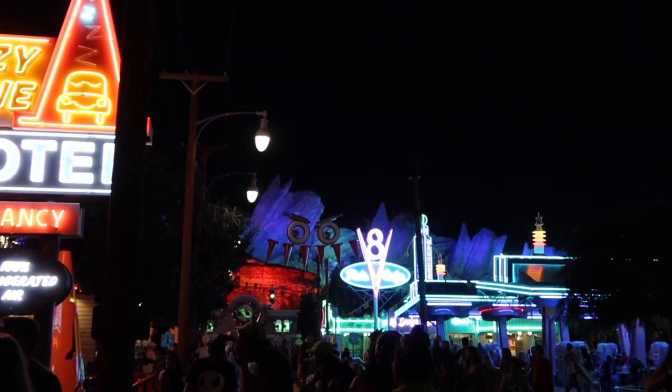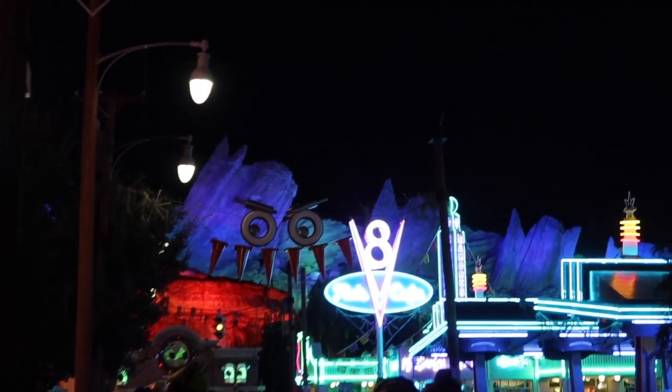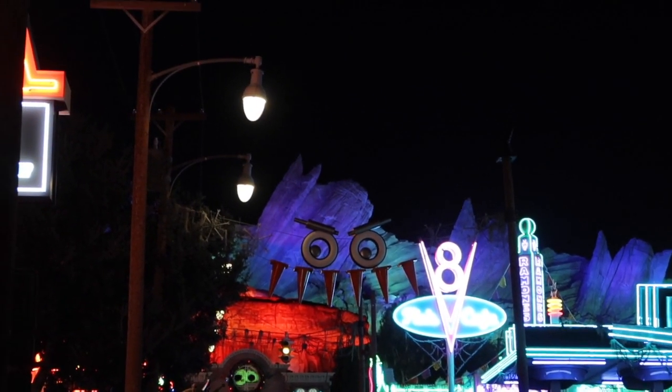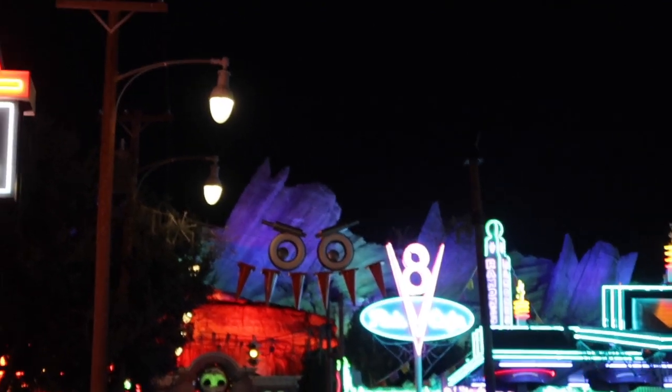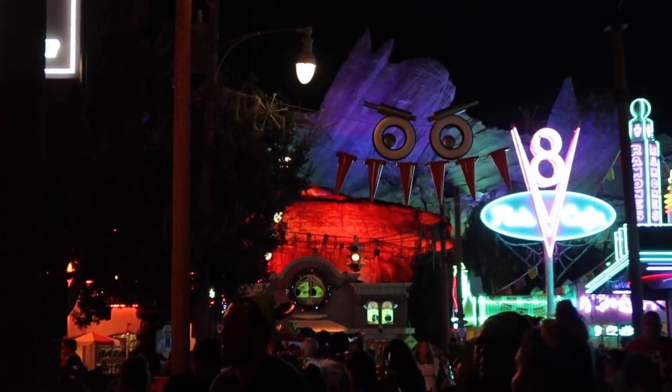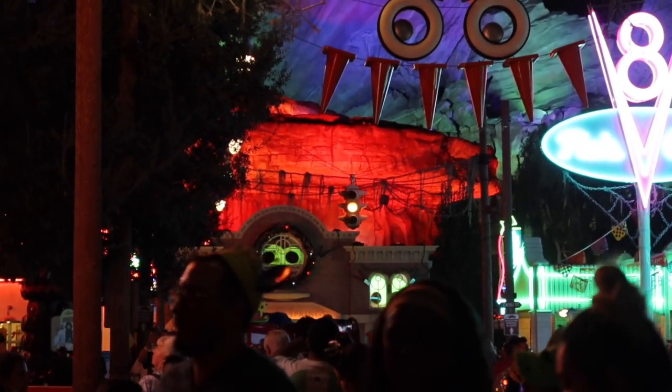Zoom in. It looks like that mountain has eyes and a mouth. The tires and the cones make the mountain have a face. Also, that town hall down there, look at the eyes, they move.